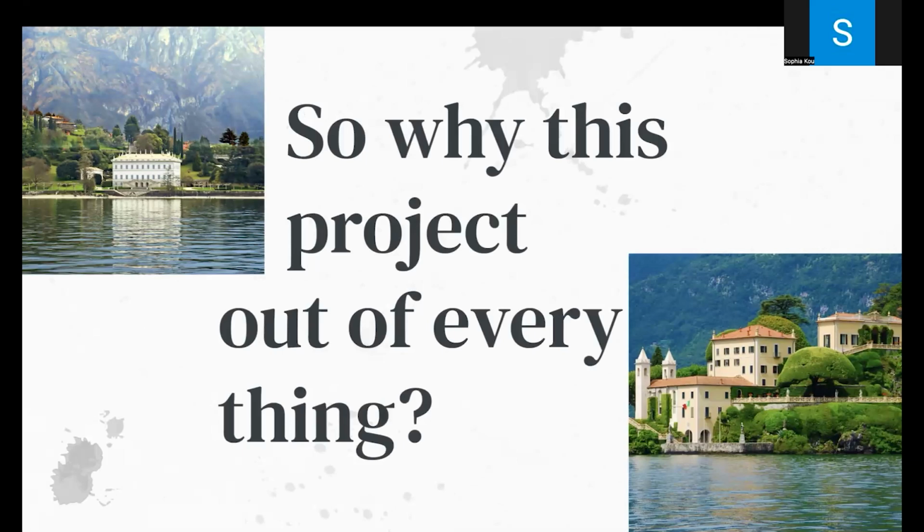So you might ask, why this project out of everything that was available? Well, choosing this project was a natural fit because it combines several of my passions: design, technology, and art. I've always been fascinated by the creative possibilities of 3D printing, how it can take an idea from a digital file and turn it into something tangible.